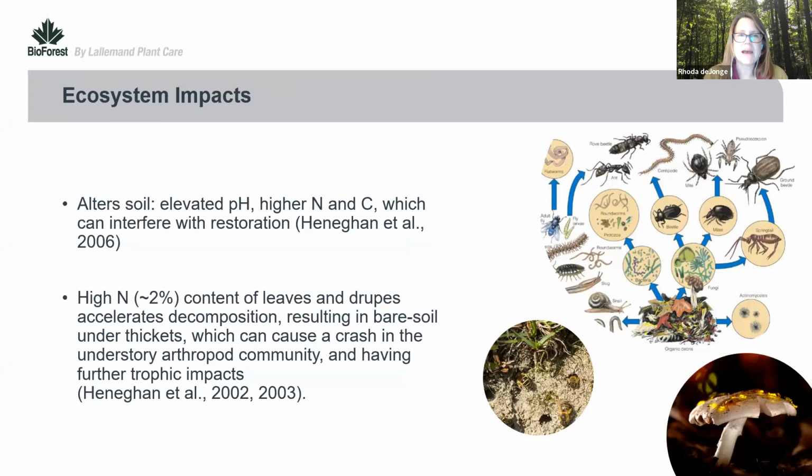So some of those ecosystem impacts, I'm a bug girl, so I like to talk about the insects. When you have higher levels of nitrogen and carbon, that can interfere with the overall soil health, and this elevated pH can cause issues when you're trying to replant and restore. But also, it really causes a difference in the litter that's there. If you can accelerate the decomposition of the leaf litter, then all of these little critters that rely on the leaf litter all of a sudden are just crashing. They're gone when the leaf litter disappears.